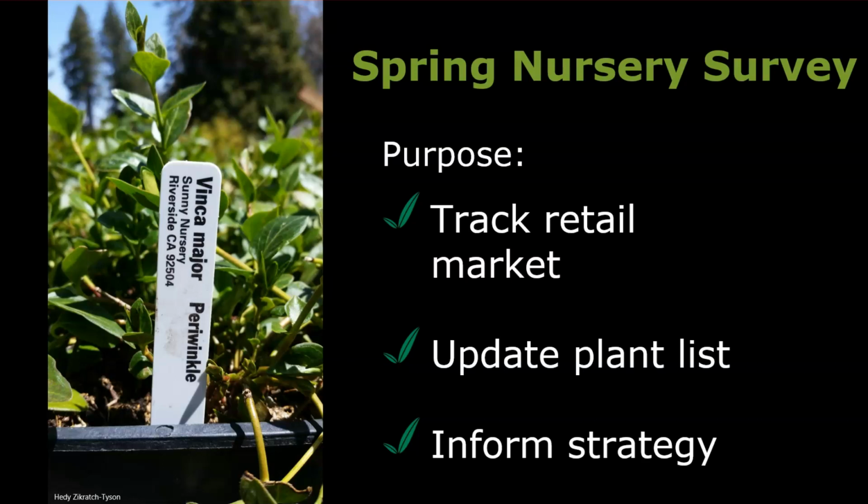Many of you may be familiar with the survey from past participation, but I'll give some background now for those of you who are not as familiar. The key purposes of the nursery survey are to inform updates to our plant list, use it to track invasive plants and our progress in stopping the sale of invasive plants. And we also use the nursery data to inform our overall strategy.